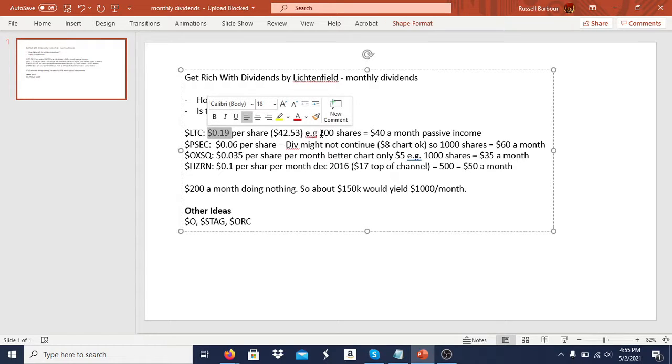So if you have 200 shares, which is about $8,000 worth of the stock, it's only $40 a month passive. So you can see why I'm nervous about holding it if it starts to go into a big downtrend. Because this $40 a month, while it's nice, is going to take a long time to offset any massive losses in the stock unless I can be super patient over the long term. So $40 a month doesn't sound like much, but for doing absolutely nothing it's pretty good, especially if you have a lot of these different stocks like I do.